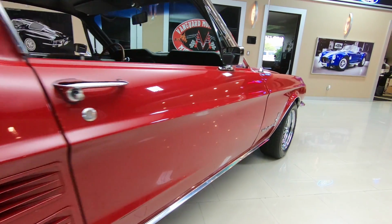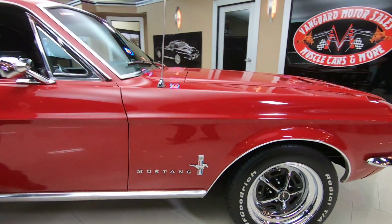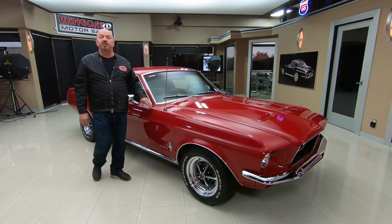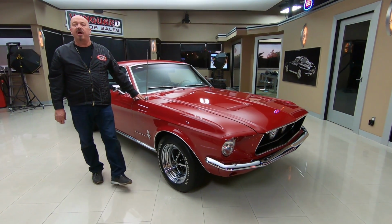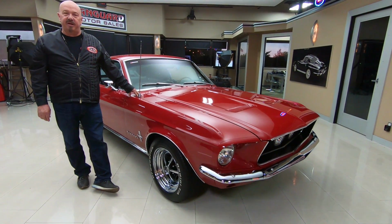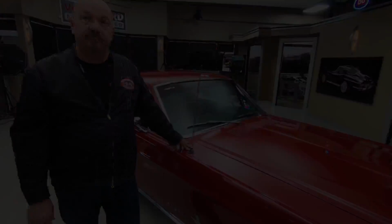Door fits good. Here at Vanguard Motor Sales, we don't do any consignment whatsoever. That means we own this Mustang. Right now, we have a little over 215 cars in stock, and we own every one of those cars. Now, I'm involved in buying every one of them here at Vanguard, so I'm gonna help you pick out your dream car.